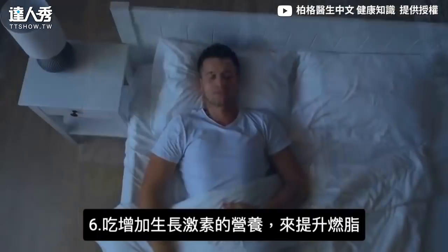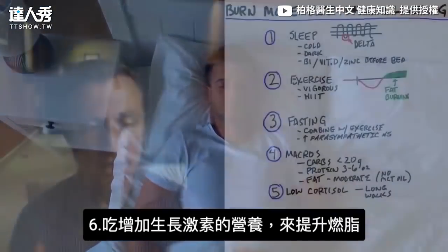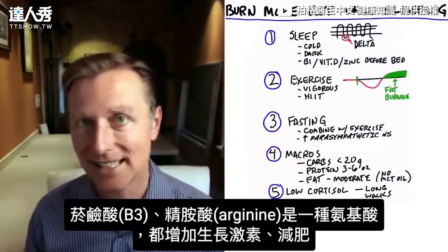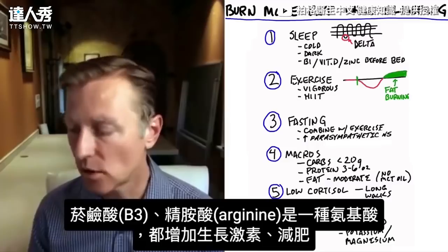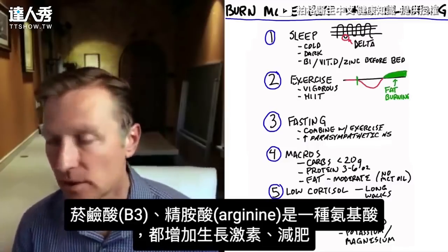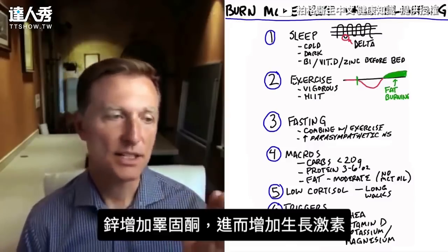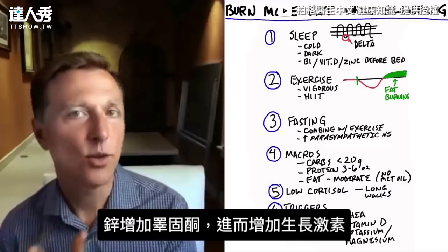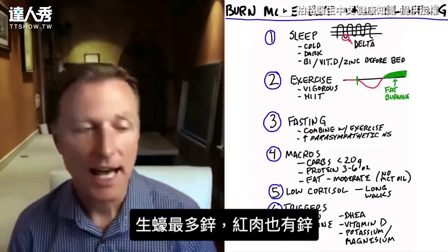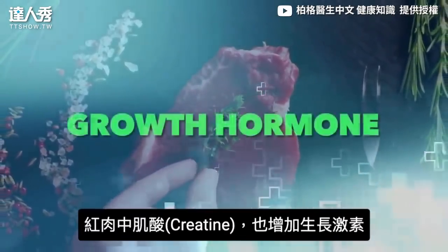All right, number 6, there are other things you can do to trigger more fat burning while you're sleeping. And this mainly is focusing on triggering growth hormone, okay? Number 1, niacin, that's vitamin B3, can help you trigger growth hormone. Arginine, which is an amino acid, can help you trigger growth hormone and lose more weight. Zinc increases testosterone, and increasing testosterone will then increase growth hormone. Okay, zinc is a good one. Oysters have the most zinc. Red meat has zinc too. Creatine from red meat also can trigger growth hormone.